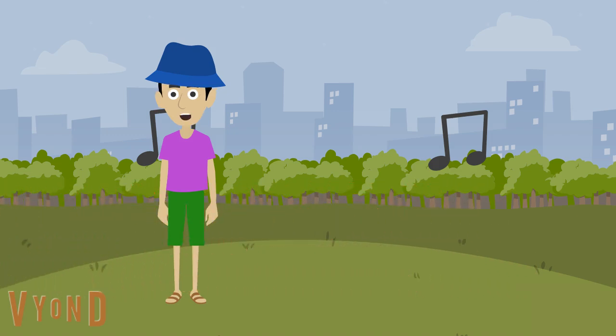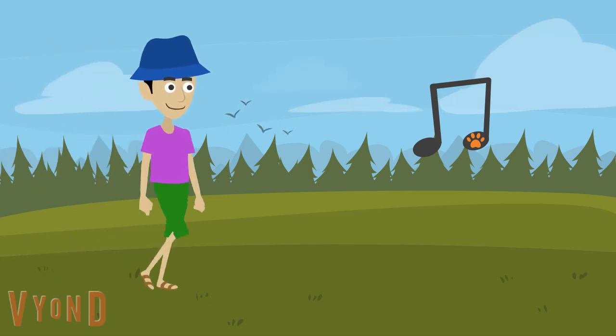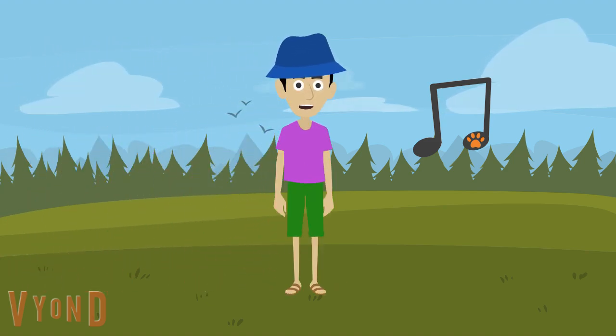Oh yeah, we still need to find one more clue. Come on. A clue. A clue. Did you see a clue? Where? Over there. We found our third clue. And it's on this sound note. But what sound is it? Let's press on the sound note and find out.